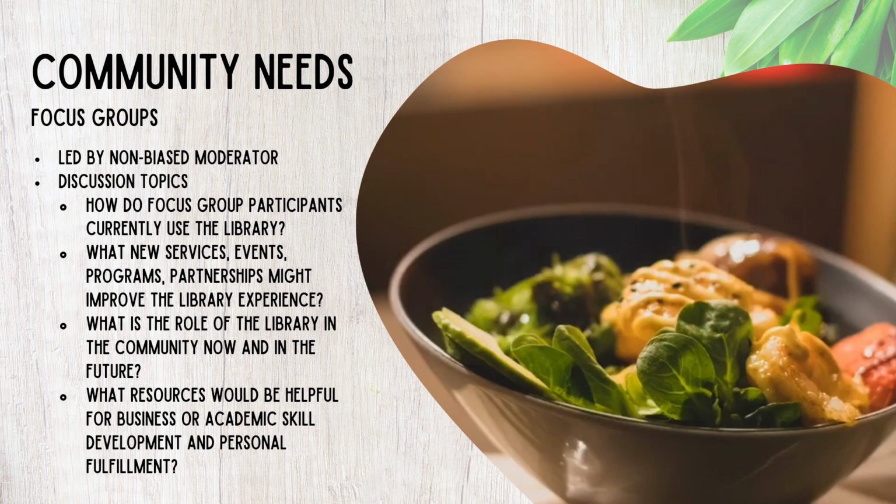Before we settled on the test kitchen makerspace, we did a little work and research to help us determine what type of makerspace would be valued in our community. In order to assess our community's needs and wishes, we used a few tools to get feedback. One of the tools we used was a focus group.